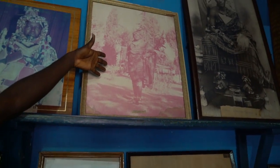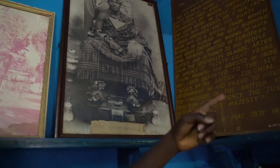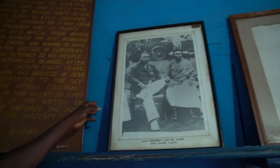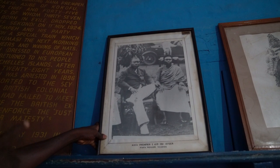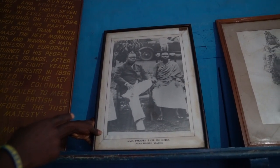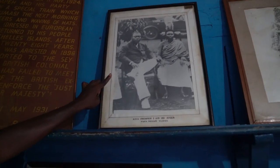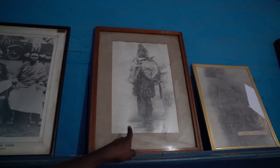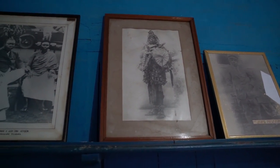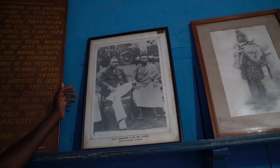This is Otumfuo Opoku Ware II. This is Nana Prempeh II. This is Nana Prempeh I, the one the British took to Seychelles Island for 28 years. By the time he was back in Asante, he was a Christian, an Anglican. You can see him beside the sea. Whilst he was in Ghana, you can see the blessing. And whilst 28 years at Seychelles, he turned Christian.